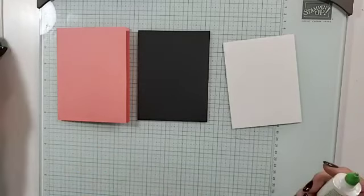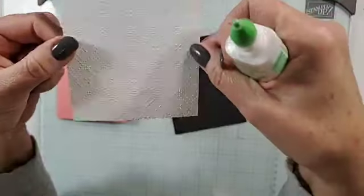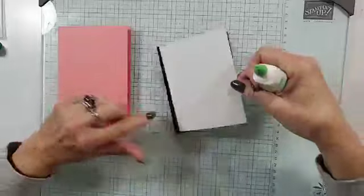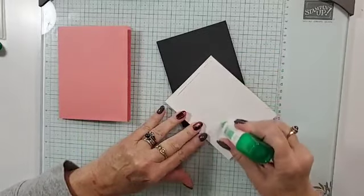So, okay, let us put our embossed white piece on our black piece. So we'll do that first.